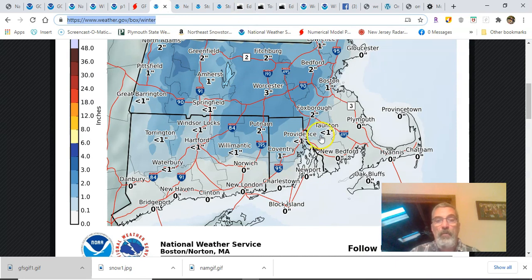Now, as far as snow accumulations are concerned, I'm pulling down the Weather Service forecast snow maps here for southern New England. It all pretty much lines up. If you're north of Route 84, I think you stand a chance of putting down maybe a coating. Elevated areas could see a slushy couple of inches in some places. You can see how a Boston Weather Service office lines up with some 3-inch amounts when you get up into east central Massachusetts, for example.